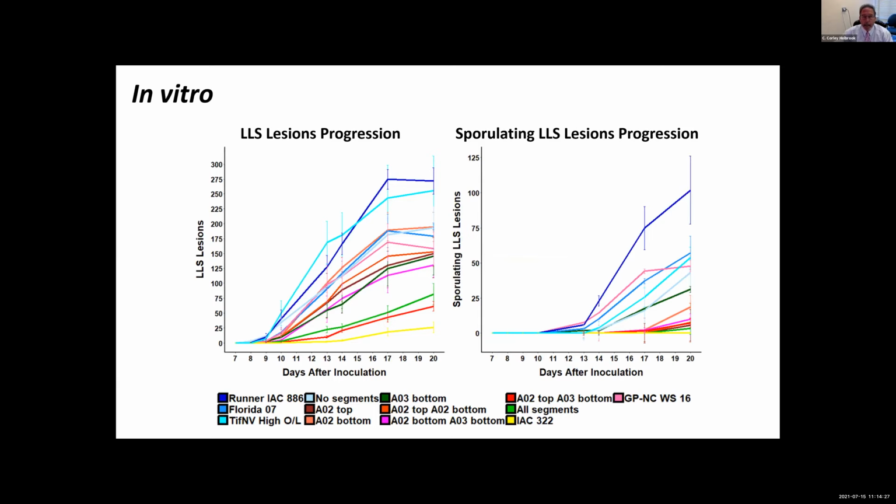I'm just going to hit the highlights of Ali's study. It was actually published earlier this year in Crop Science if you're interested in more details. But this is some of his detached leaf data. To begin with, of course, we've got the susceptible checks that had a large number of late leaf spot lesions and sporulating lesion progression.